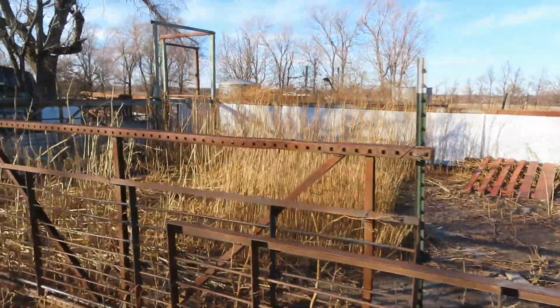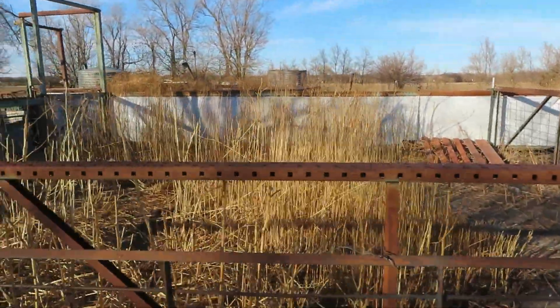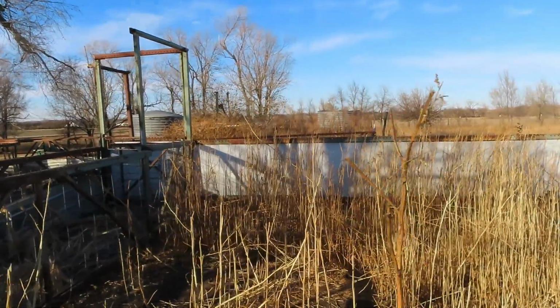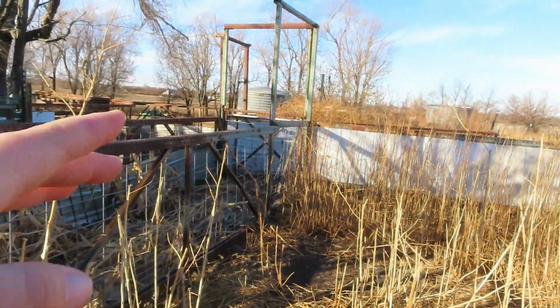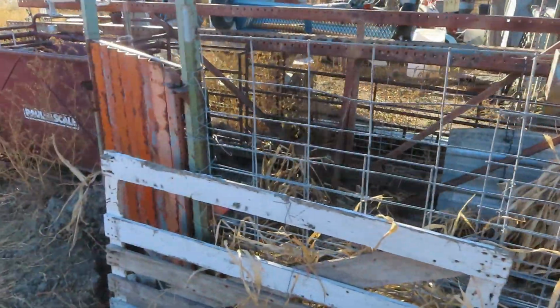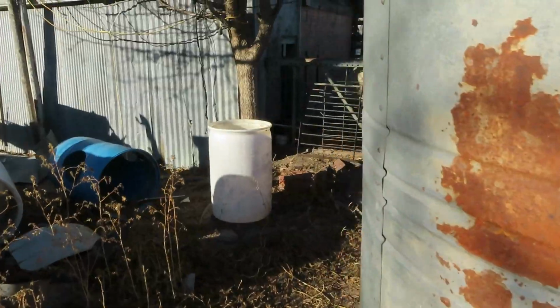And so the way that this was set up here was that this was actually like a whole pen, and then I think there were two pig pens back here and then another one there. And this right here was like a loading chute, which I think we're going to keep, probably rearrange some pens and stuff, but this loading chute will come in handy.